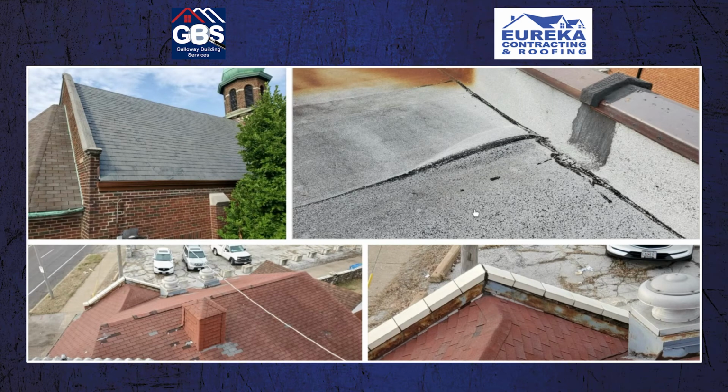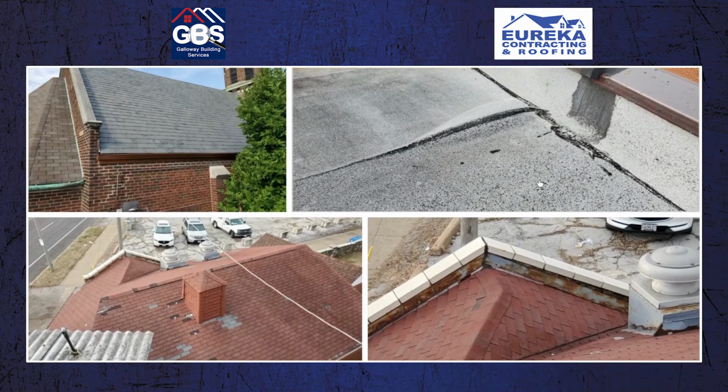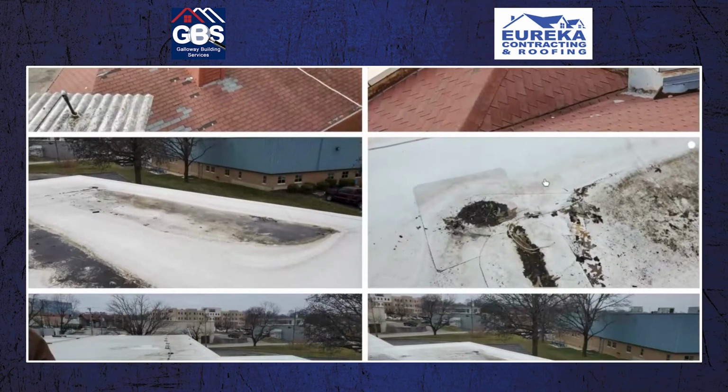And that's what you end up with, a bubble like that. That big hump you're seeing there, it's all hollow. It's a big bubble. So it is something to be concerned about. It is. It's not the way it's supposed to be. It needs to be laying flat. Well, we're going to see a bunch of others here, some that are really that way.